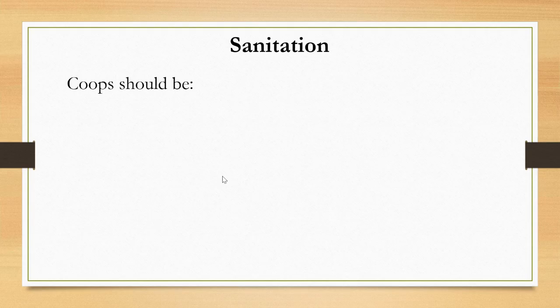Feeders and waters need to be cleaned weekly. You're going to want to make sure that you take them apart, clean them, scrub them. If you have any algae or anything growing on them, you're going to want to clean them with a disinfectant solution that is suitable for poultry. All right. So again, you have that connection with your feed store or wherever you're buying your feed from or your chicks from. You're going to want to make sure that they can recommend a good disinfectant solution for that.